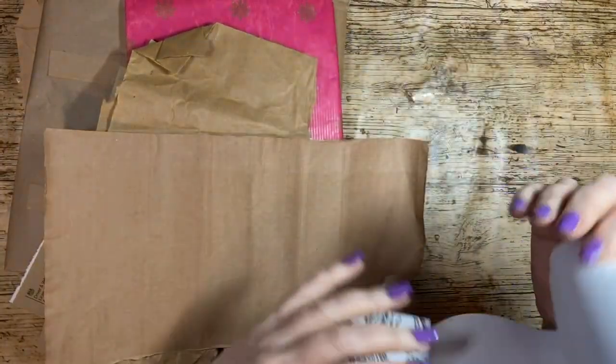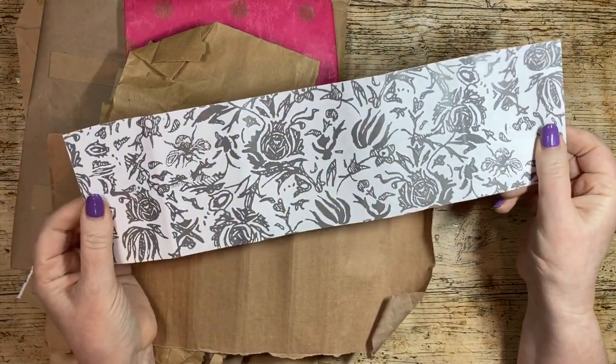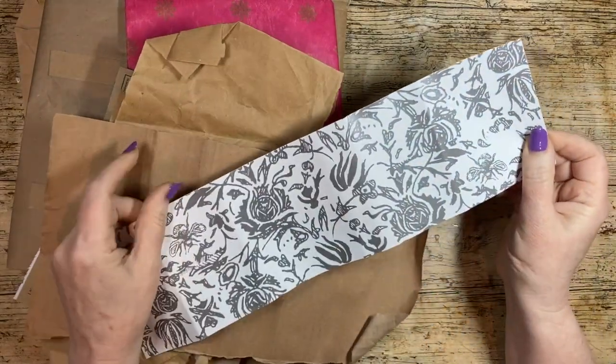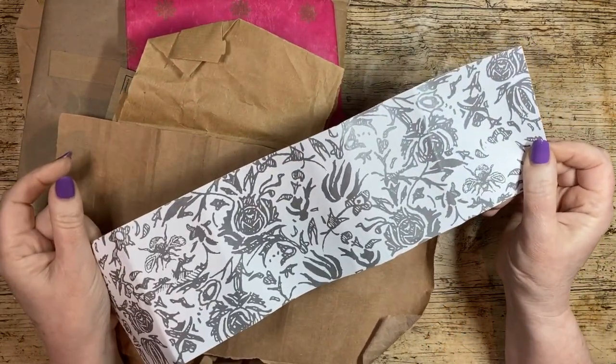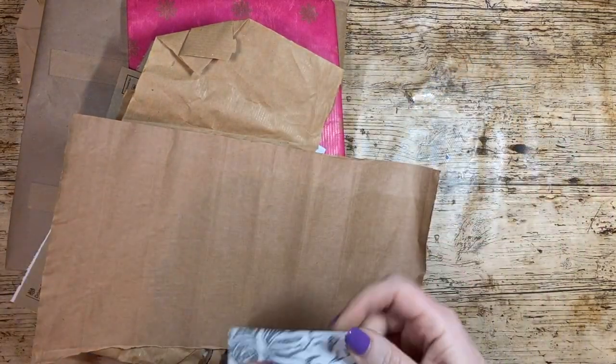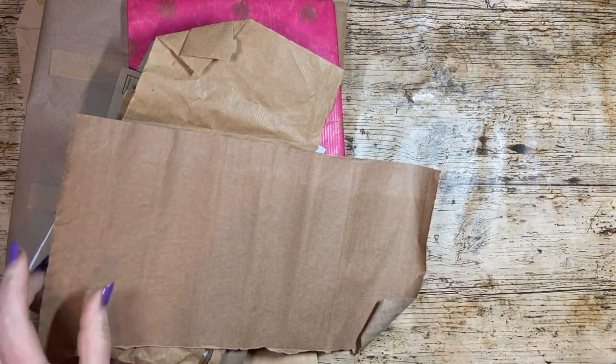This is some packaging. This was some posh soap we got for Christmas. So Ed's now well trained. Anything that could vaguely be reused, he saves for me. So that would be lovely. That can get inked up and made vintage.